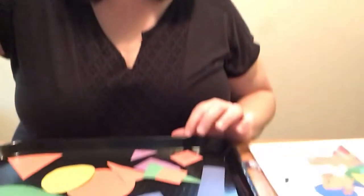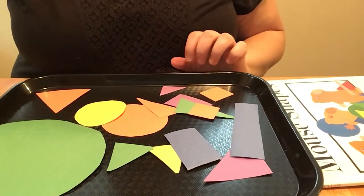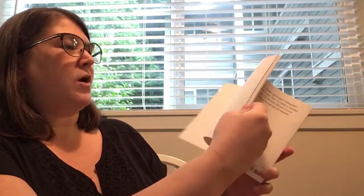And after, I have an activity to show you using a bunch of shapes. So after you hear this story, you might want to get a bunch of shapes and do this activity too. But let's read the book first. Mouse Shapes, Ellen Stoll Walsh.